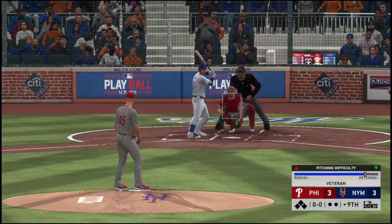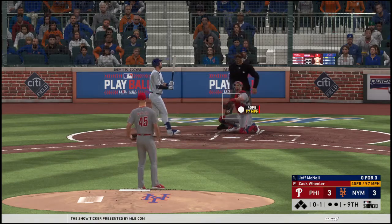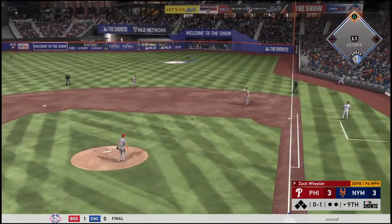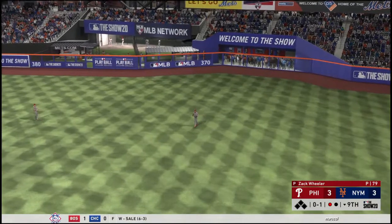All set for the bottom of the ninth, and set to go is the second baseman, Jeff McNeil. And he lays off a pitch in there for the first strike. Skied into straightaway right. Harper has a read on it. One down.